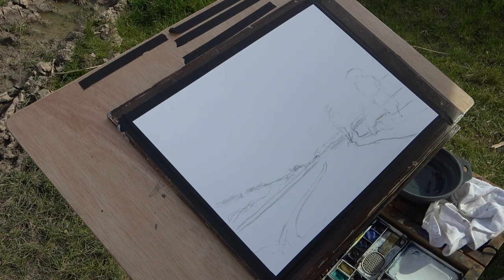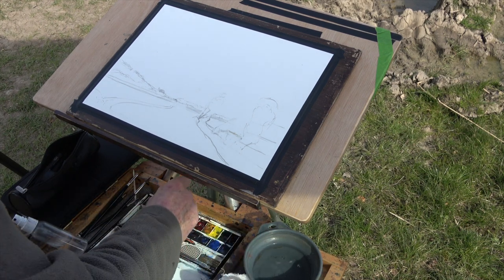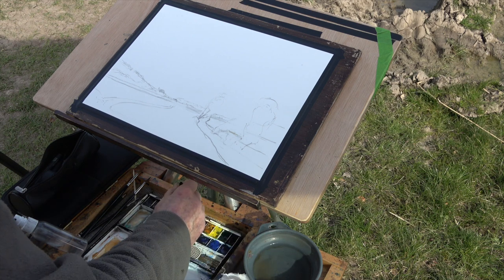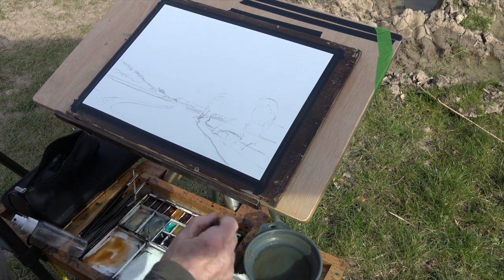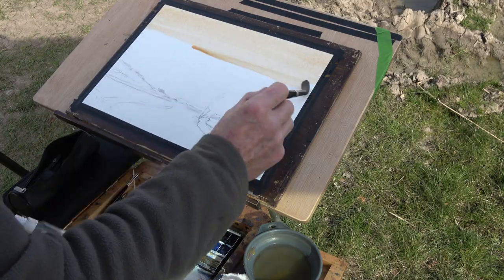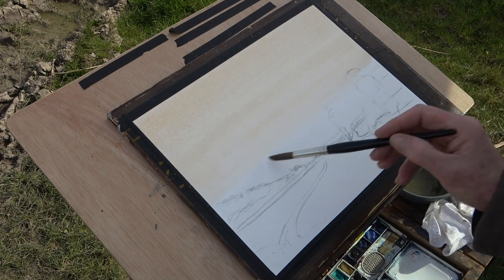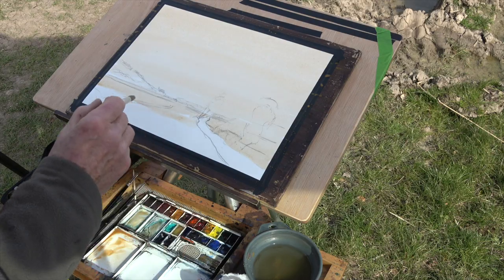So I'm going to put in a wash to begin with, and I'm going to bring it all the way down through. So I'm going to put in some nice raw sienna, nice wash colour. Make enough of it. You've got a big piece of paper to cover, but it wants to be quite watery, quite tea-like. Bring this all the way down through.